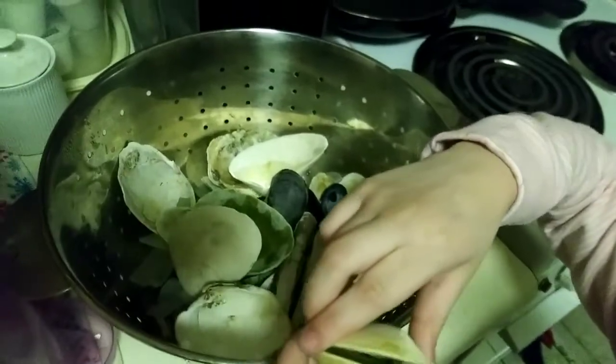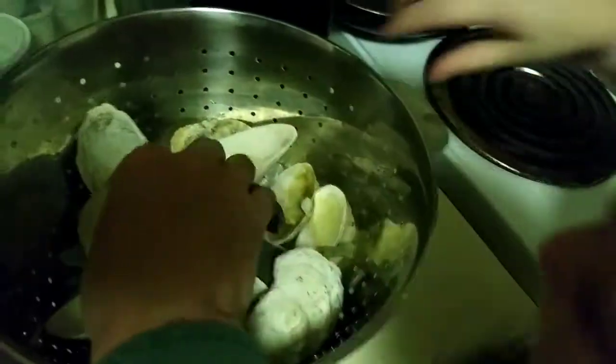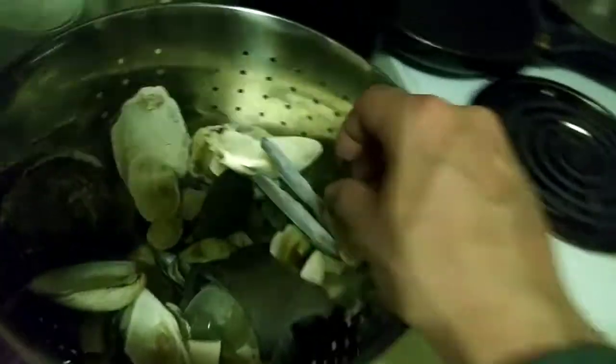We found a whole bunch of ones that were still complete, not broken. We had a lot of fun doing this. We were there for about an hour and a half. Some of them are still left, look. No, none of them are still alive, kiddo. Trust me, I boiled them.